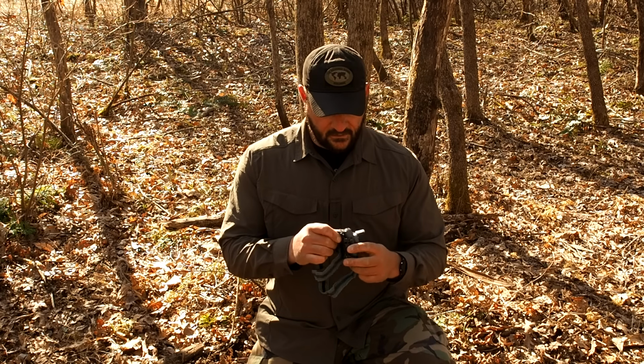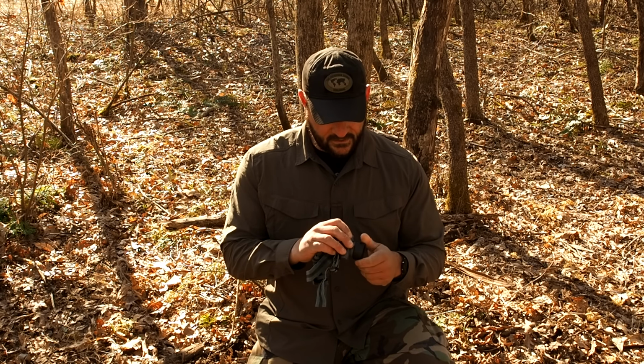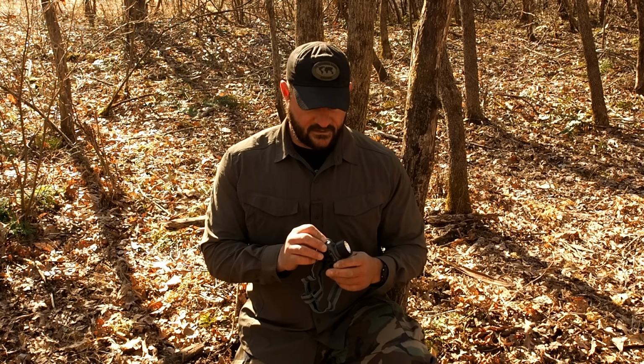So we have a headlamp here, and looking at it, it is dollar store quality, and it's garbage. But it's LED, and the funny thing is, and actually the best part, is on the package it says AA batteries, not included.